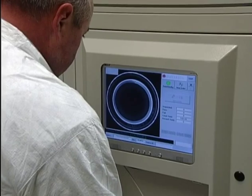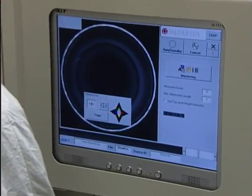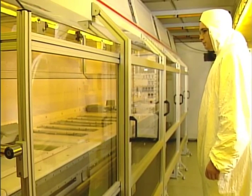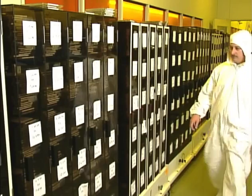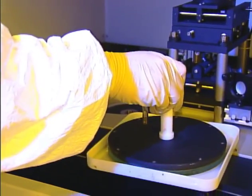In this area, we are also able to inscribe custom information, such as a website or phone number for our clients. Great care is taken by our technicians to maintain our cleanroom standards. With multiple LBRs in operation, Optical Disc Solutions is certainly a leader in CD manufacturing technology and mastering capacity.